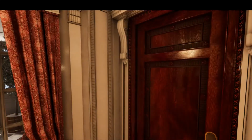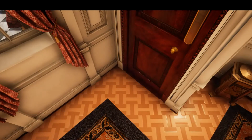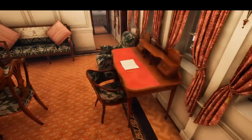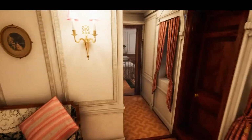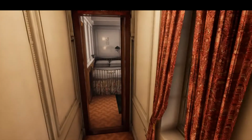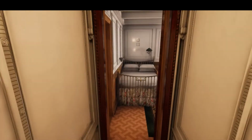I love the design of these doors. Not a fan of the tile though. That kind of looks like crap. They didn't have very good tastes on patterns and certain things. But who am I to judge, I guess.